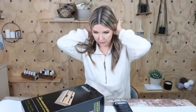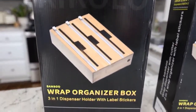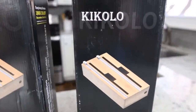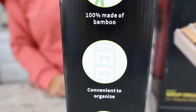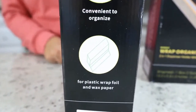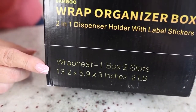Okay, so before we were live streaming, Delaney said that the 3-in-1 is sold out and we just have the 2-in-1 of this. The video shows both of them, but right now only the 2-in-1 is in stock. So you guys, this is the 2-in-1 bamboo organizer for all of your wraps. So your plastic wraps, your foil. I use foil. You could use parchment paper in there, but this is great.